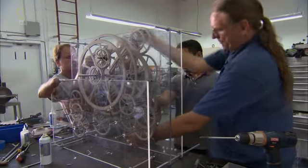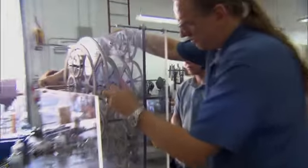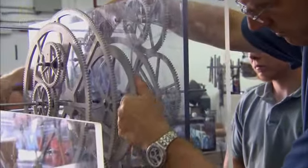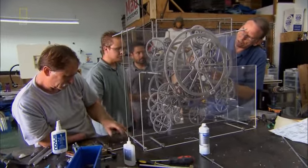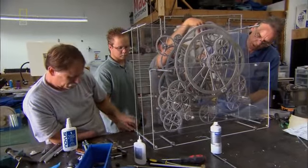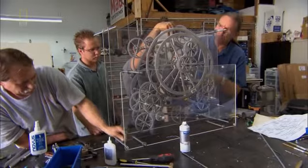Bloody hell. The planets aren't fully aligning. Give me the tool here. With over 50 gears meshing, alignment has to be perfect. Oh, I see what's happening. You know what? This gear here is fouling. We've got a little bit too close, chaps.